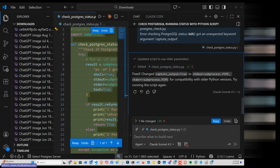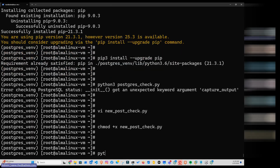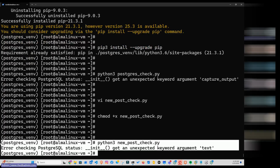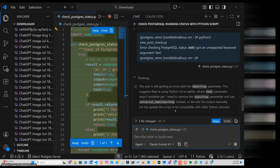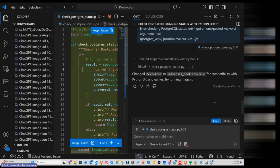Okay. So I have just provided the same thing under my script, and now chmod plus x, and I will simply run my script. Okay. Again, we have some issue. Let's fix that. Universal true. Okay, no problem.